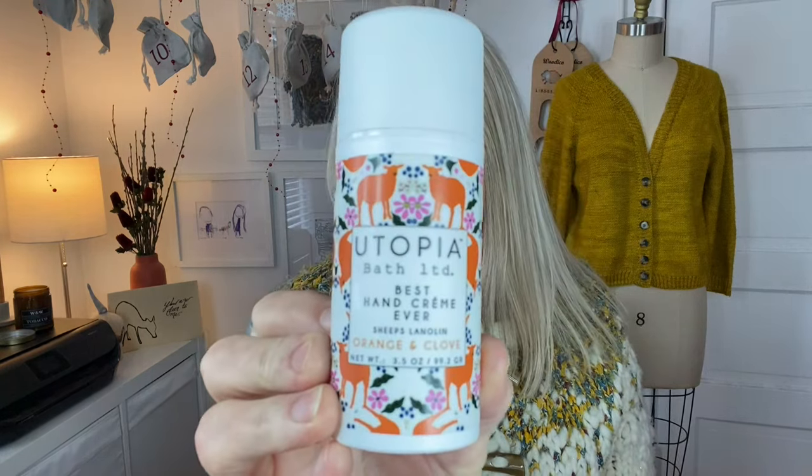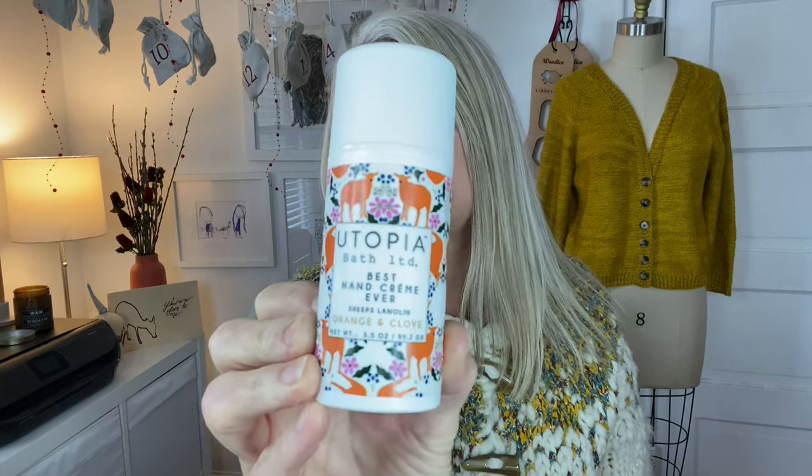So a couple other things. You guys, I have fallen in love with this Utopia hand cream.